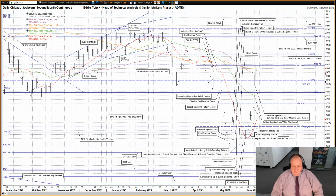Chicago soybeans. The major recent feature here on this daily chart is no more. The gapping changeover action in mid-May has been filled in, without actually causing another gap in the process as well. The base of the move higher was made 3 weeks ago, well highlighted, by me at least, by a 3-day bullish morning doji star pattern.